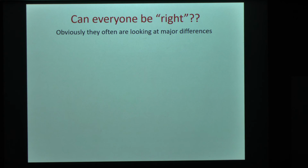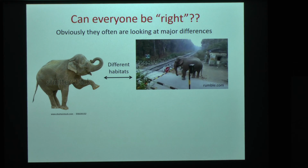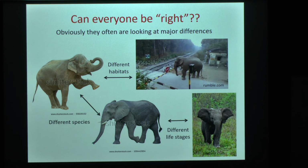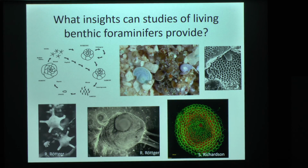And so obviously we're often looking at major differences in habitats, differences in species, and differences in life stages. So what can our studies of living forams tell us about benthic forams, and provide insight into these early Cenozoic carbonate banks? Well, the first thing is what we know about their biology and reproduction now, and what we know about their dependence on algal symbiosis.